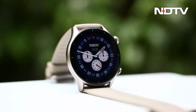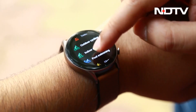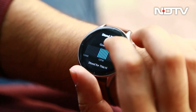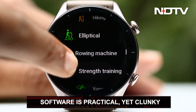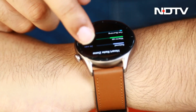And since it is an AMOLED display, it can also always stay on, even if only the hour and the minute hand show up. However, when it comes to the OS, things are not as good. The GTR 3 comes with a Zepp OS. The UI and functionality are very similar to the Wear OS, but where it falters is smoothness. The animations on the display are not always smooth. There is a certain degree of clunkiness in the UI, but apart from this, the OS is very practical.